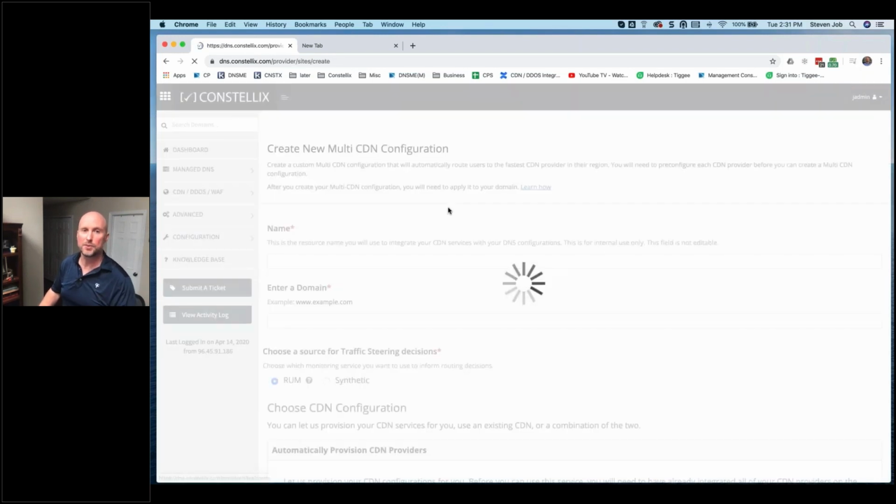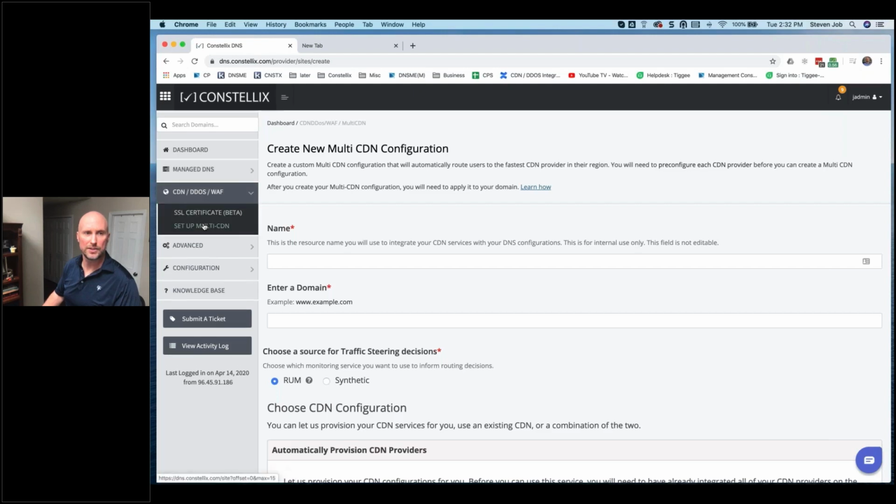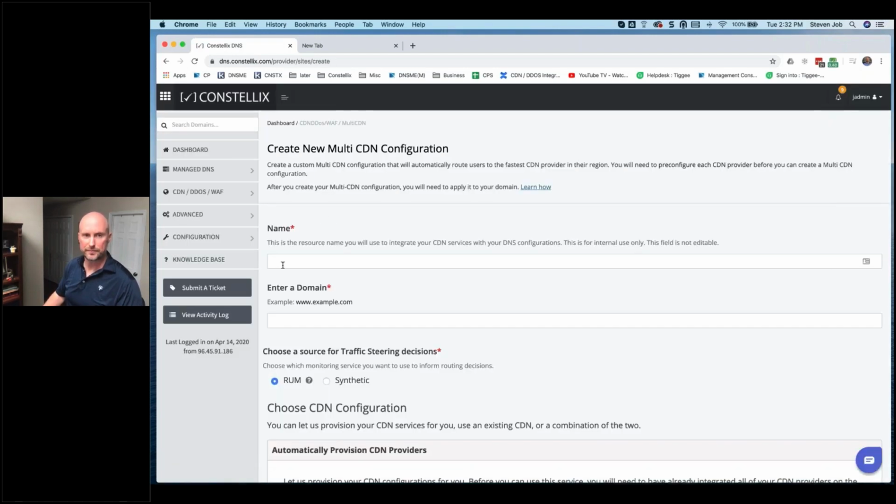And now I'm going to create another one, but this time I want to use the RUM data. And the RUM data, I'm going to show you exactly how that's configured in a second. Make sure, which one did I just configure? I did the garden one. So I'm going to create another one. And this is going to be a camp CDN. I'm going to call this camp.server. Make sure I can spell it right.